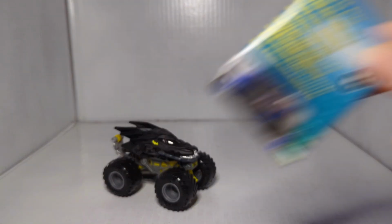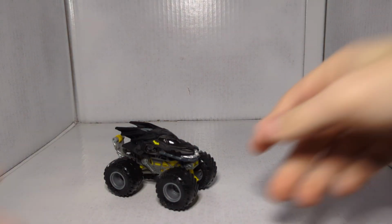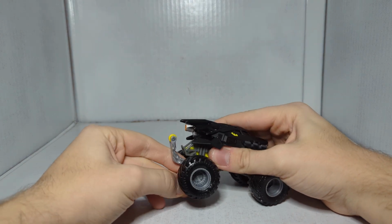All right, poster right there. Throw that out of the way. Here's the Batman logo. That should be engraved in everybody's memory. You all should know what that looks like. Here is Batman, as you can see, doing a little bit of a wheelie there. I can't get the truck to flip back down. All right, let's get that wheelie bar out of there.